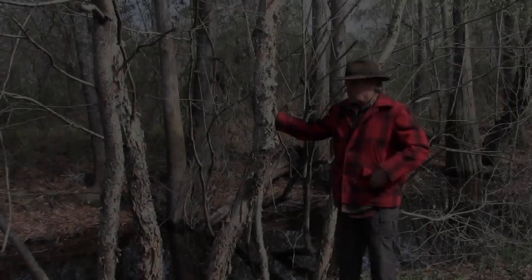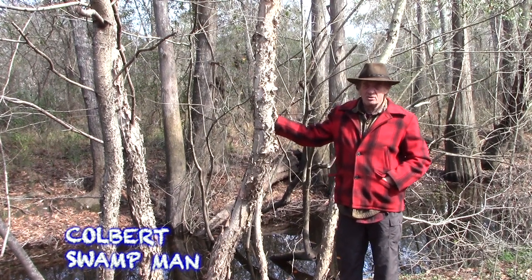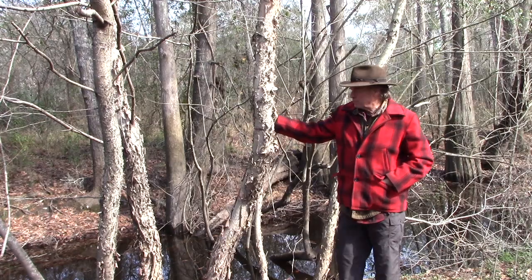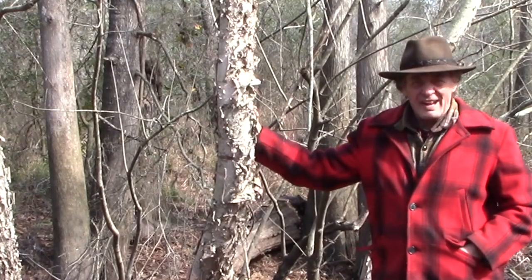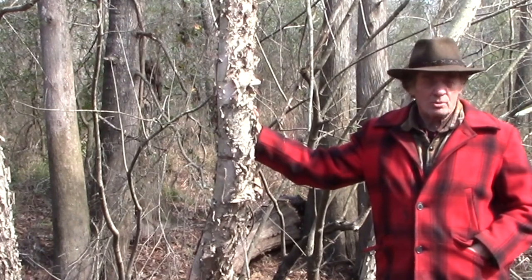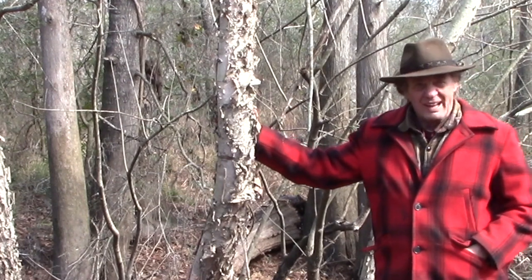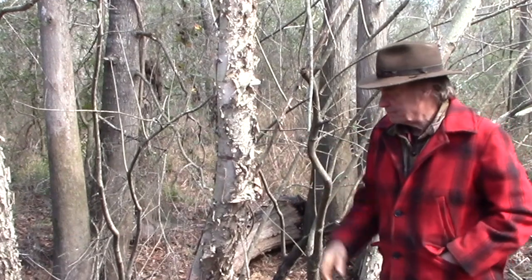Well, here is a member of a tree family called birch. There's lots of them. Yellow, white, paper, lots of them. This is river birch. Important thing about the woods is you need to know the nature, characteristics, and properties of all the plants you use. The more plants you know, the more knowledge you got. This plant right here, I like it because it's very, very versatile. It has lots and lots and lots of applications.